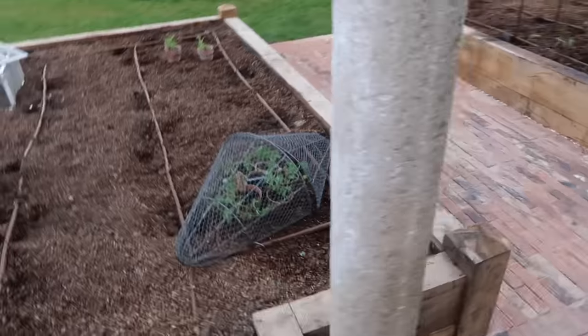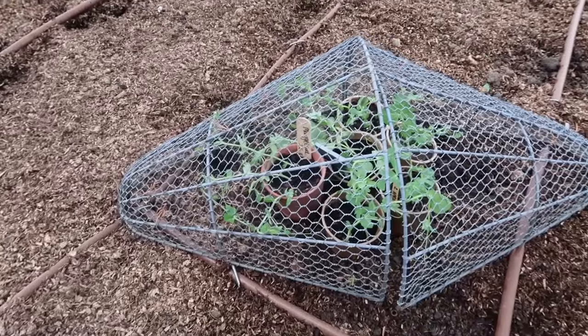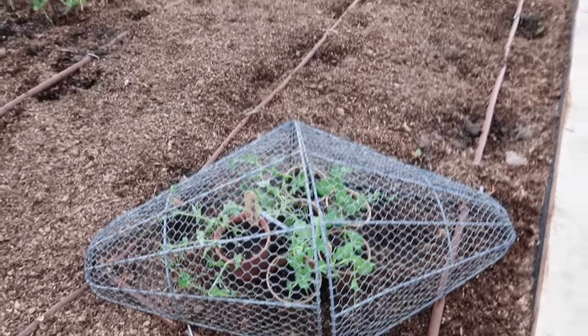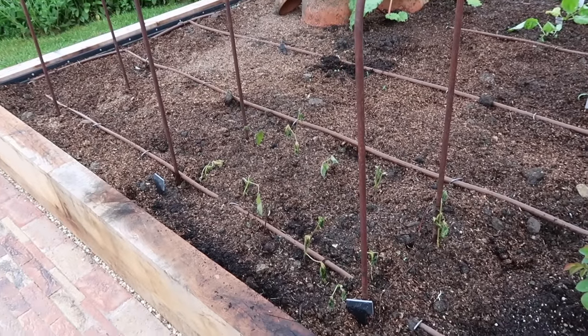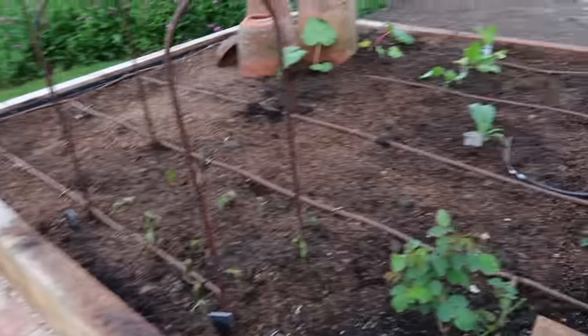I don't have my support for the mange tout yet, but they have been nibbled by the pigeons. So I've got a little cage on there and I did plant some more as well. Over here, my frostbitten runner beans. Again, I've planted some more seeds of these, so in case these die, then I've definitely got a backup.